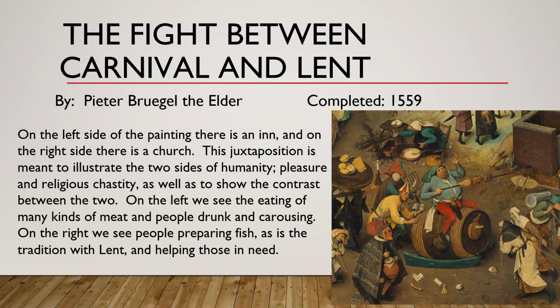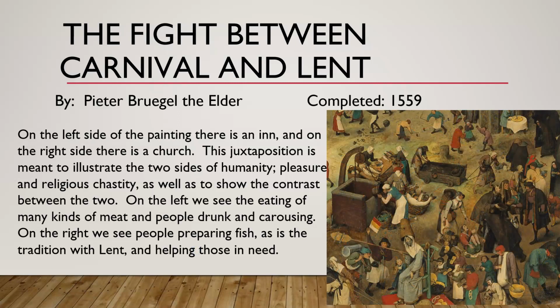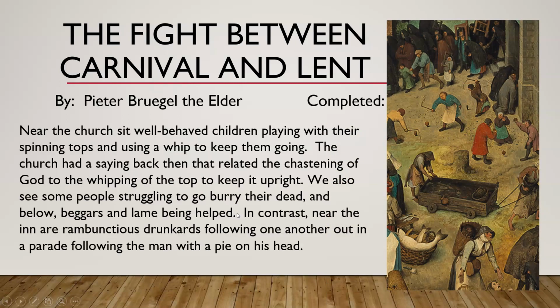And here's the guy down below. And there's the other figure down below as well. And they're helping people in need over here. Now, near the church sit well-behaved children playing with their spinning top and using a whip to keep them going. The church had a saying back then that related the chastening of God to the whipping of the top to keep it upright. So a little whipping, a little chastening keeps you from falling over into sin.